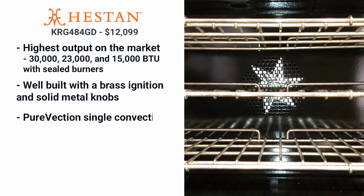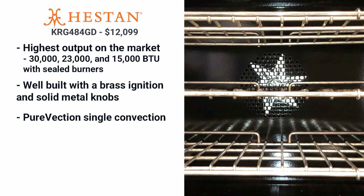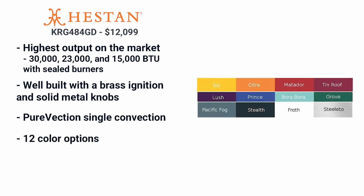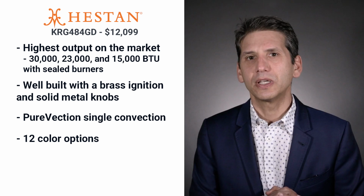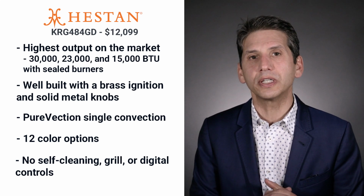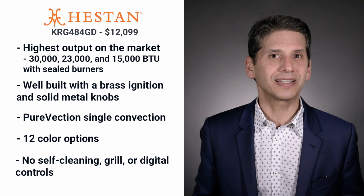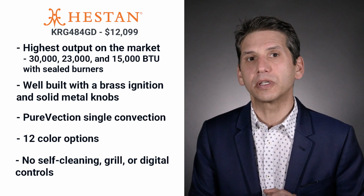The oven is called Pure Vection and changes speeds and temperatures to keep an even heat in the oven. Hestan's also available in 12 now groovy California-styled colors. Hestan does not have a grill, and like BlueStar, offers no controls or self-cleaning. Its Pure Vection is single convection. We'll be testing their claims in a future live stream video.